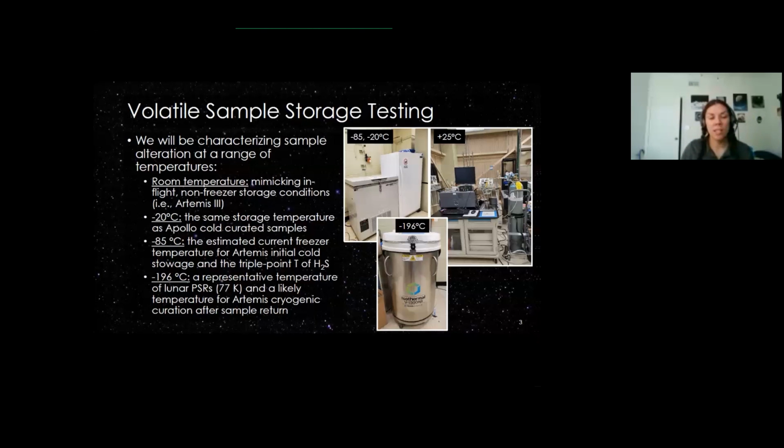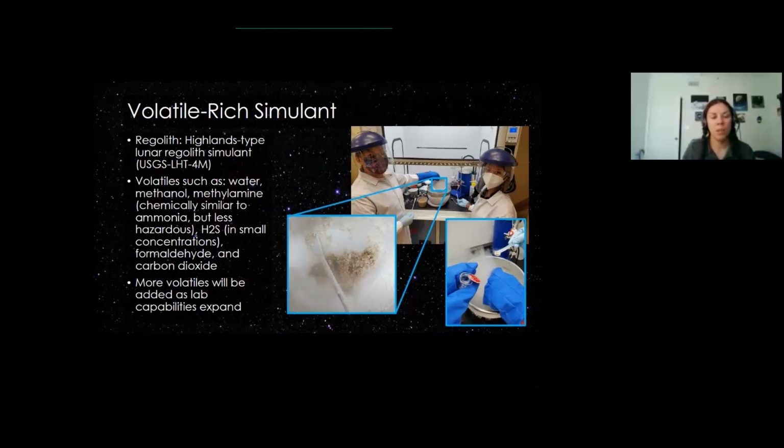In order to facilitate this testing, we have put a lot of work into developing a volatile-rich simulant. We started out with a regolith that is a Highlands-type regolith. This is an existing regolith that the community has used for some time, the USGS Lunar Highlands-type simulant. We have the 4M grain size, and many thanks to John Gruener and colleagues for providing that to us for our testing.